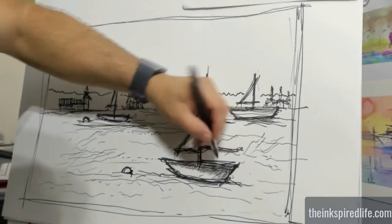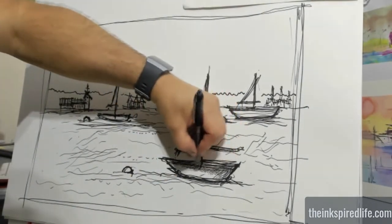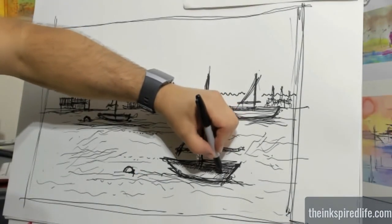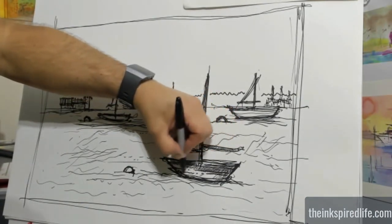One thing I think I want to add as we're talking is, maybe this is a wooden sailboat. Maybe I want to just show some horizontal lines. I'm going to take my Sharpie so you can see it. Just some horizontal lines on here. You need to indicate some kind of planking.